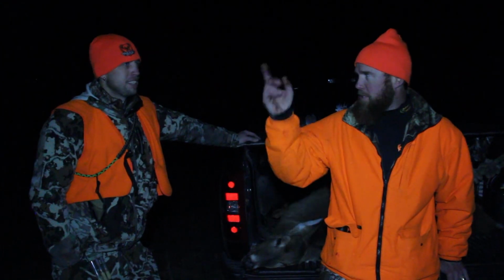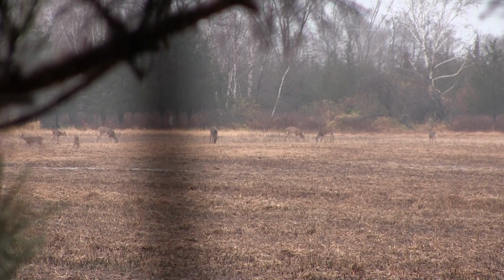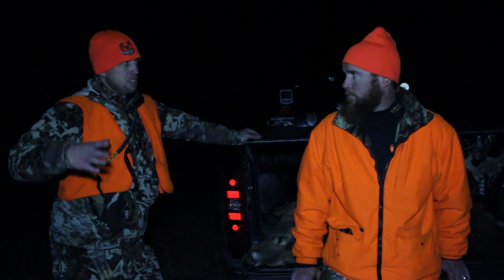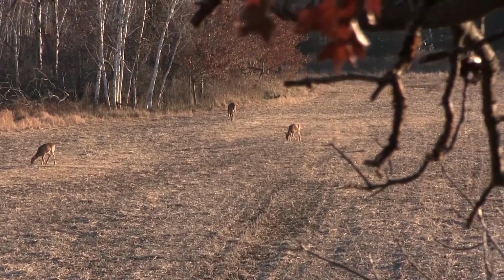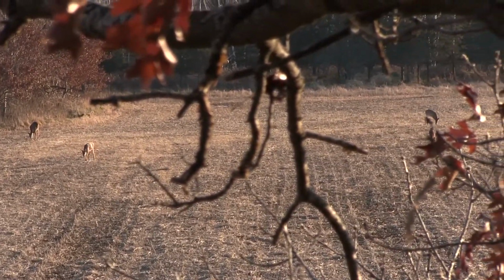Is that because of that big swamp you're saying? Because this is obviously a destination spot? Right, this is the destination food source. That's why everything comes the last half hour. The fawns are out early because they're bedding close. But the bucks are all down in the 4,000 acre swamp. They're not getting kicked out of there, and now they're not chasing does.